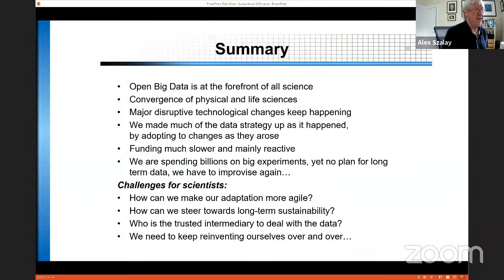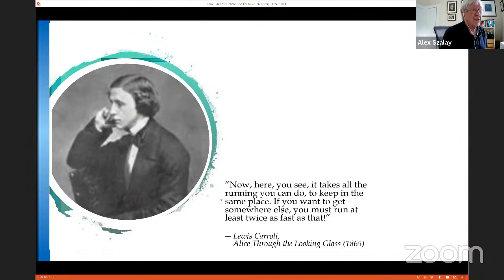And so I'd like to finish with a Lewis Carroll quote. "No, you see, it takes all the running you can do to keep in the same place. If you want to get somewhere else, you must run at least twice as fast." This is where we are today, and this is what is coming. So thank you.